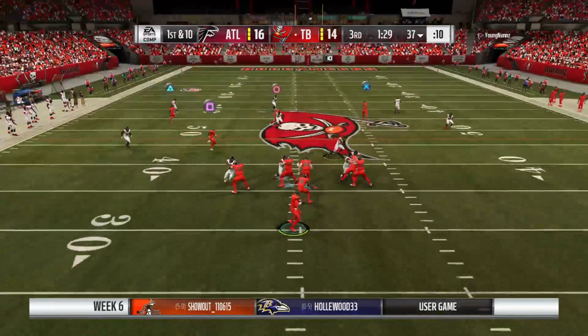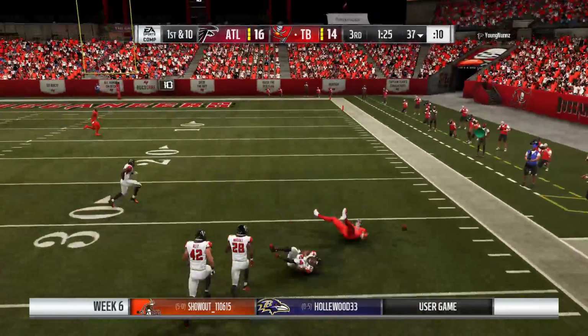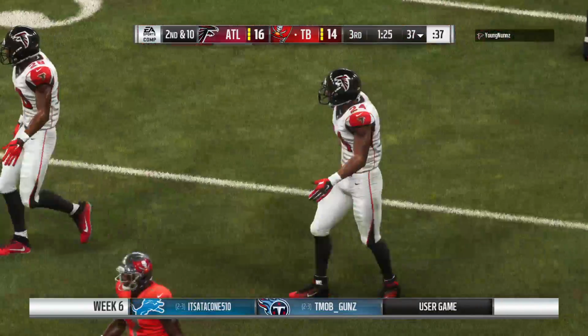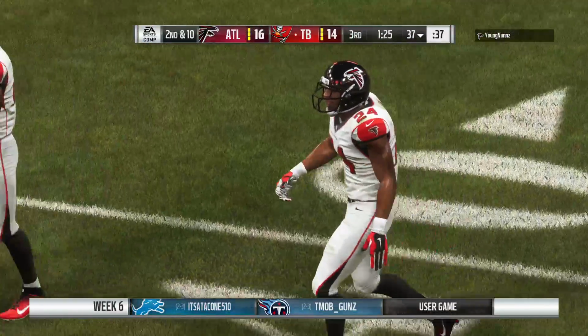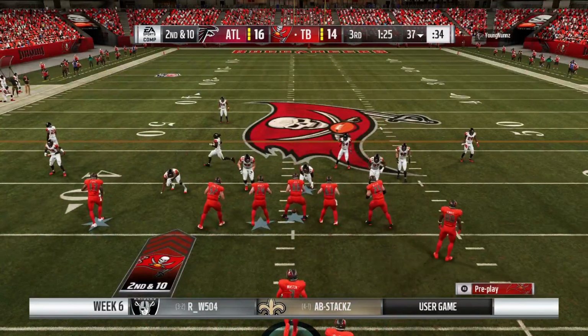Play fake. Winston. He'll rifle this one deep right side. He couldn't quite hold it. Got hit. Ball pops out. Incomplete. They have not gotten him going at all. Tried to spark something there with a longer throw. Unable to complete it. But you have to keep trying.